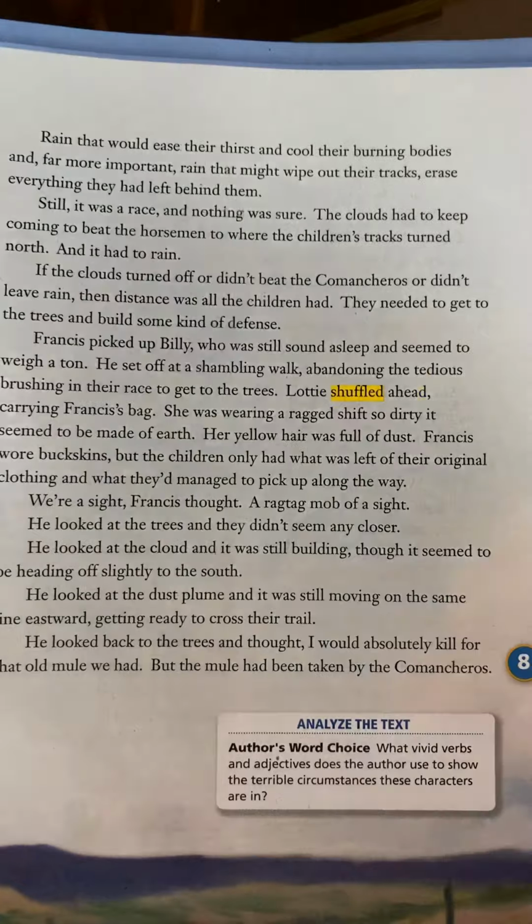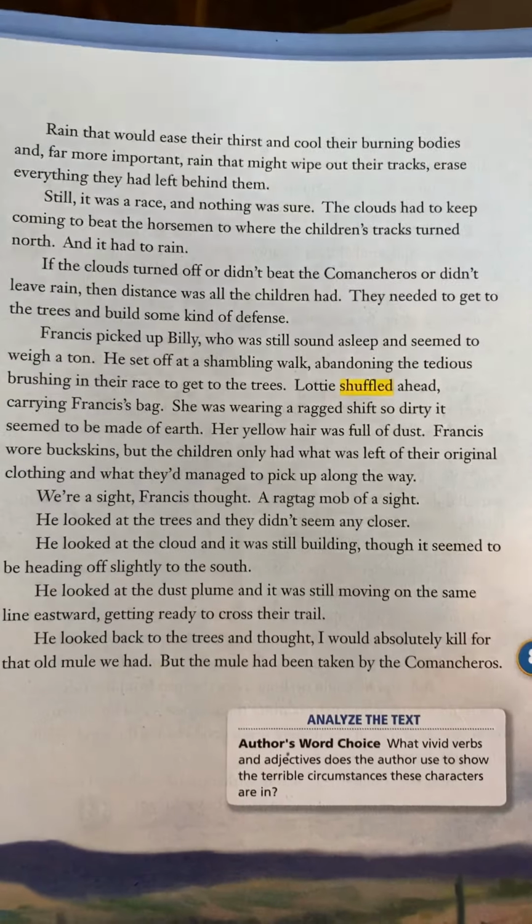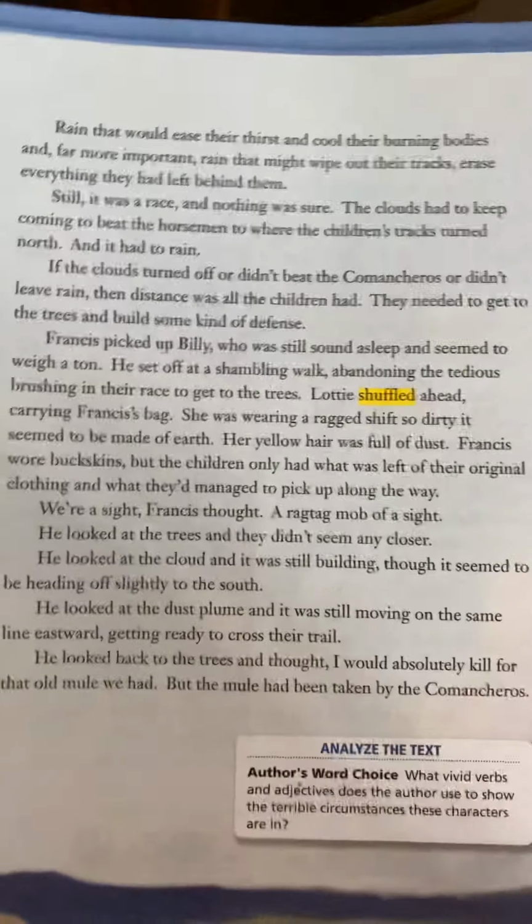Oh boy, guys and girls, so I stopped right here. So they're hoping this rain will wipe away their tracks so the Comancheros won't find them.